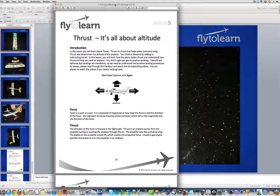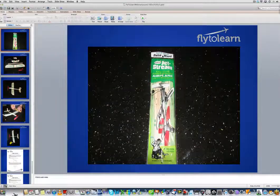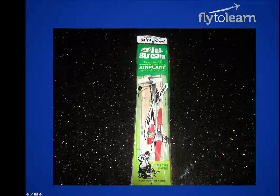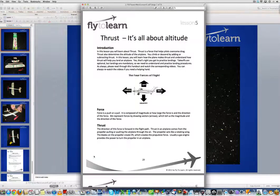Lesson 5 is on thrust. I wanted to pull that as the background, but it might not let me do that, so we'll go back here. So lesson 5 is about thrust. It's all about landing by controlling the amount of thrust.